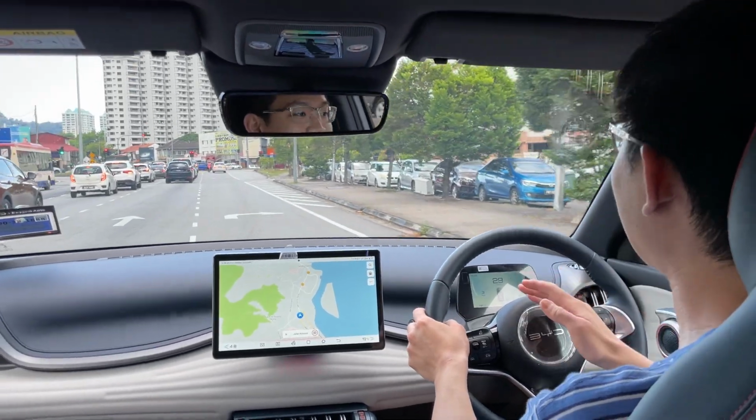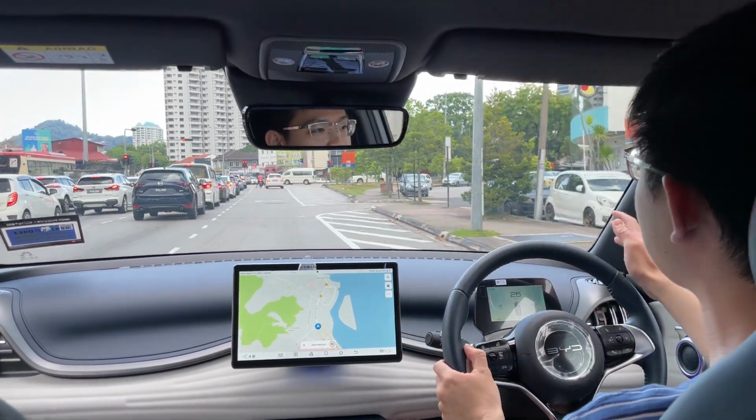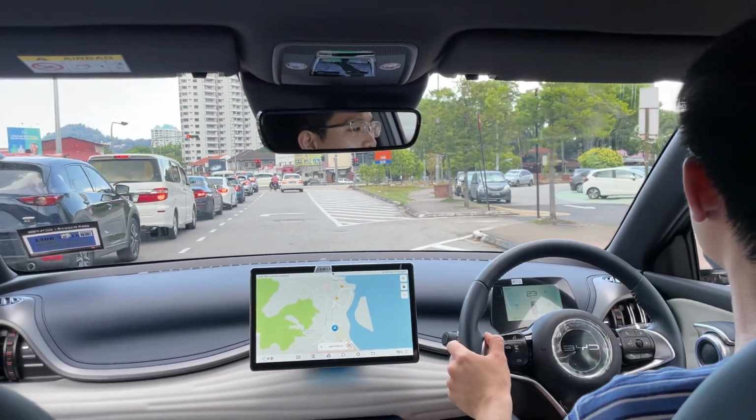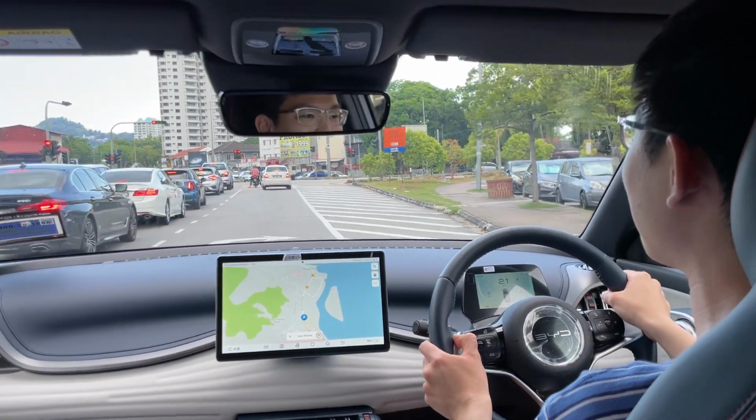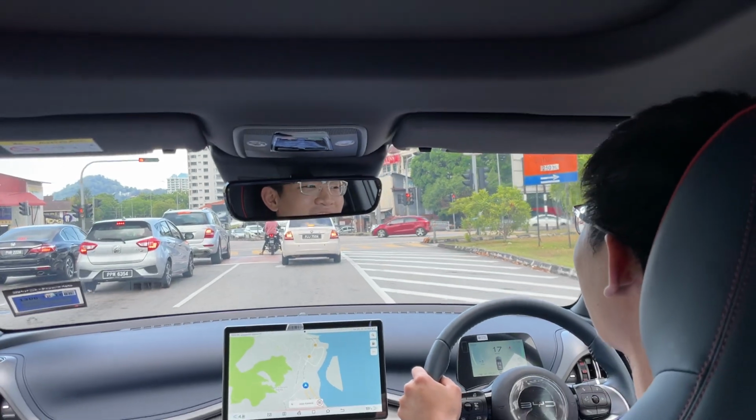What matters more is the ADAS software. So it is full level 2 autonomous driving that requires you to keep your attention on the road, but it does its thing. It's got lane keeping assist and blind spot monitoring. And that there is a quick tour of the BYD Atto 3.